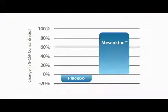Mesenchyme, within an hour of consumption, will increase the amount of GCSF in the bloodstream. Now, GCSF is the natural signal that the body sends to the bone marrow to trigger the release of stem cells from the bone marrow, so that these stem cells can go and repair various parts of the body. So what mesenchyme does is to really tap in the very signal that damaged tissue in the body will trigger to call for stem cell release from the bone marrow.